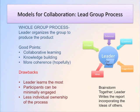Now, the good points about this is that it is collaborative learning and there is shared knowledge building in these discussions. And likely the report is going to be more coherent because it's written by a single person. The drawback is that it is the leader who is getting most of the learning. The participants may or may not be fully engaged, and certainly there's less ownership of the final process of writing up the document.